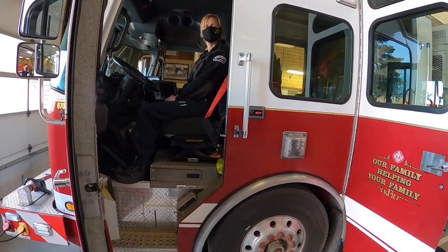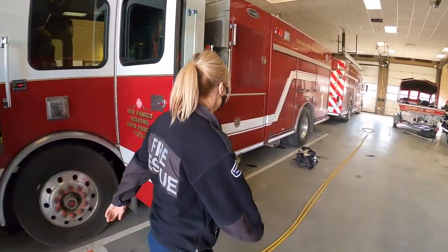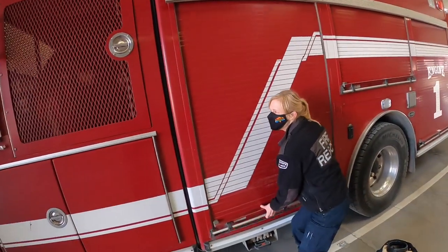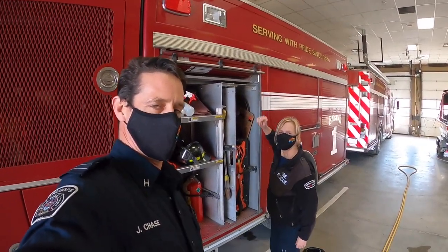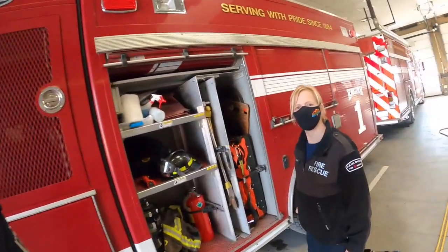Okay, so can we have a look at some of what the fire truck carries? Absolutely. So if you were watching on Monday, you might have seen me mention that a fire truck really is like a giant rolling toolbox. It's got all kinds of equipment for all sorts of different things all around it. So we're going to just go through some of the cabinets and talk about what we carry.